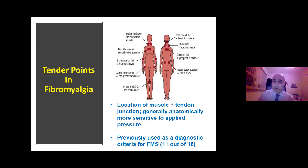In other words, you don't have to have fibromyalgia. These are relatively sensitive points to anyone. However, in patients with fibromyalgia who are overly responsive to pain, overly sensitized to pain, these points are extremely more sensitive than to a normal human being, and in fact, they are painful.